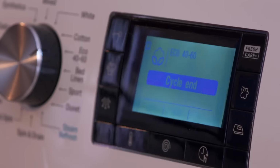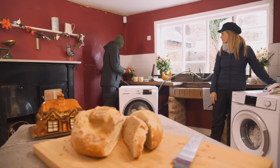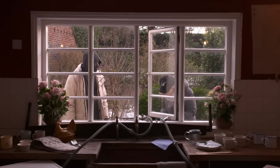But it's not just about the length, it's also about how economical it is. We're measuring the electricity. Mine is 0.87 kilowatts. Mine is 0.44 kilowatts. Based on average energy prices, that's a saving of 7 pence per wash or around £17 per year. Shall we check how much water they use? Yes, let's. However, my cheaper Sharp uses less water, 15 litres less in fact. 1 point each for economy then.